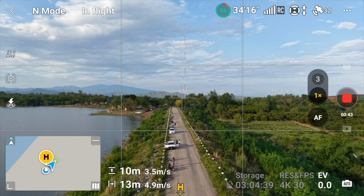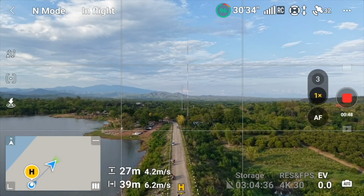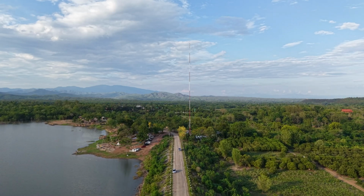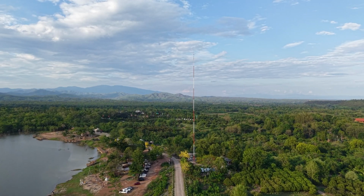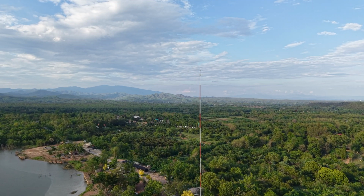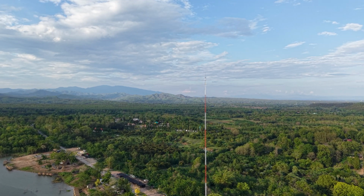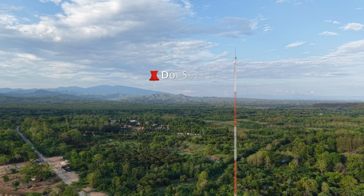I'm recording, and I'm going to go up and fly past that lovely mast, minding the wires on the way. The sensors will likely not guaranteed to find that gauge of wire. There in the distance you can see Doi Suthep.